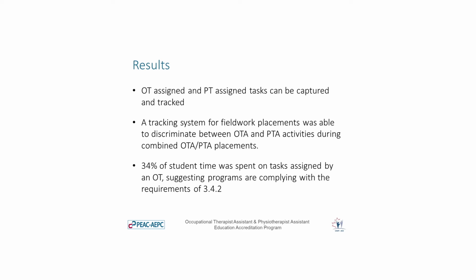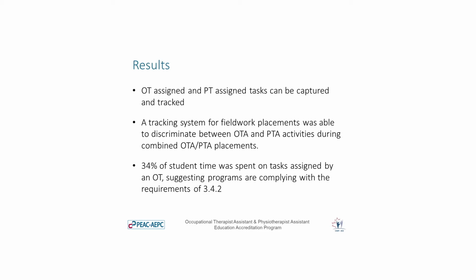So from the data, we realized that OT-assigned and PT-assigned tasks can be captured and tracked. I think it was a really useful exercise to actually try and identify what those are, and then try to figure out, okay, who assigned this, who didn't assign this. It is possible to develop a tracking system for fieldwork placements that can discriminate between OTA and PTA activities during the combined placements. And approximately 34% of student time was spent on tasks assigned by an OT, suggesting that programs are currently complying with the requirements of 3.4.2.